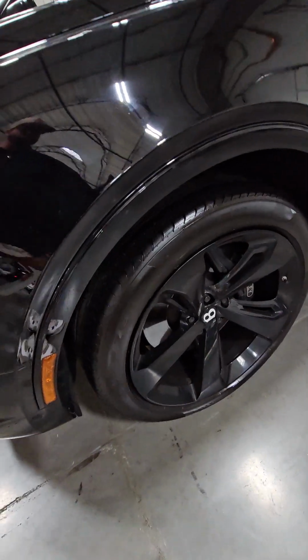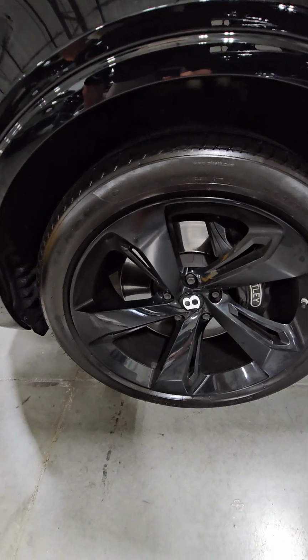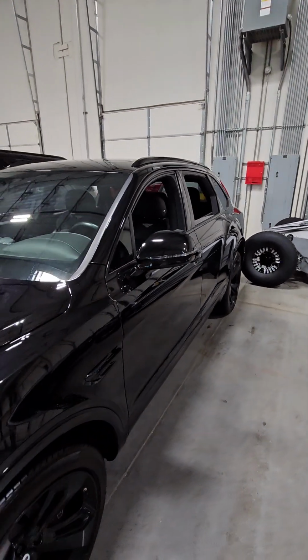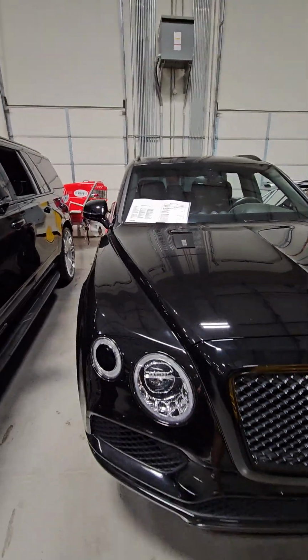And then the bigger wheels with the blackout on those as well. So again, this is the black optic package. Bentayga's very clean condition.